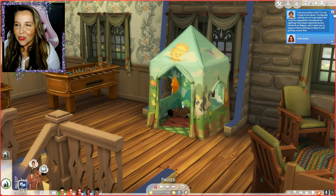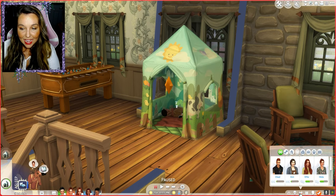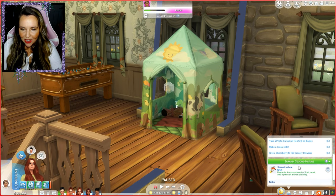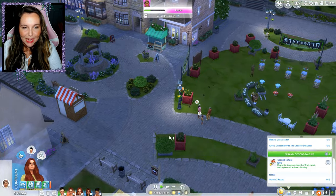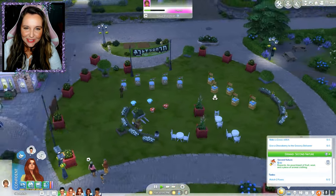Okay. Can you outfox a fox? I'm not trying to be clever. I'm literally asking you to go watch the local fox population. Increased fox sightings have been reported across Hinford on Bagley, and I want you to observe them and ensure they're still getting on just fine. That's literally what we have to do, go watch a freaking fox. Oh my gosh, watch two foxes. Okay, by chance, are there any freaking foxes around here?